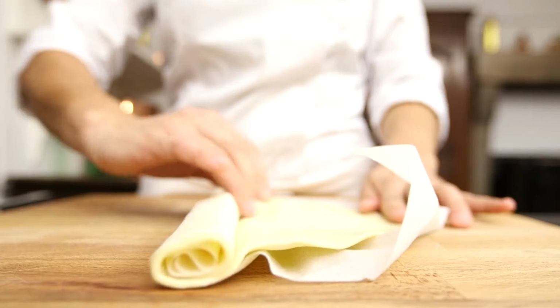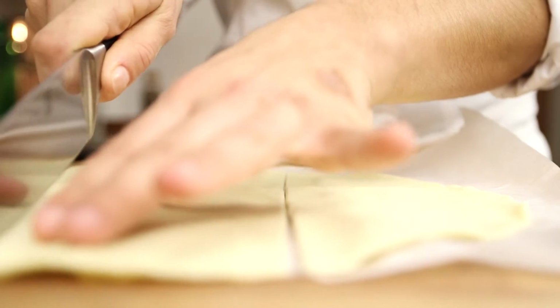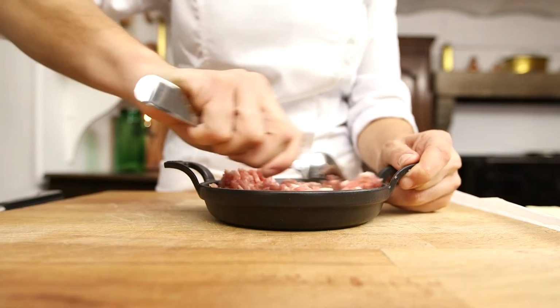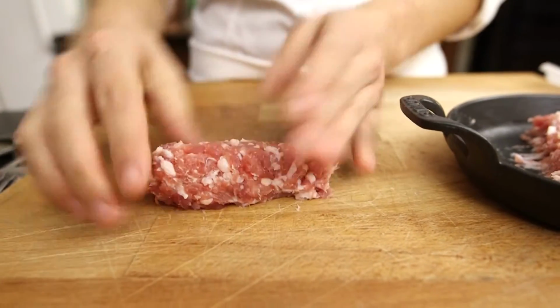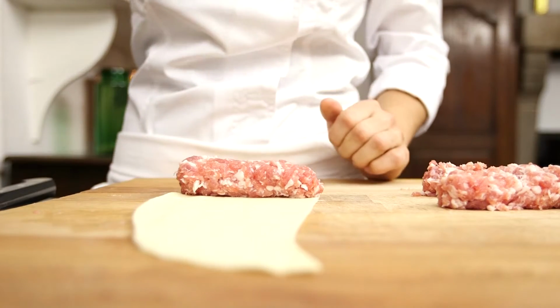Next, Marie gently rolls out the pastry until it is approximately 3 millimeters thick. Then it is carefully cut into 3 pieces, roughly 20 centimeters in size. Now is the time to equally divide the sausage meat into 3 similarly sized pieces and then lovingly roll each part into a cylinder. Marie now simply places each part into the middle of the pastry.